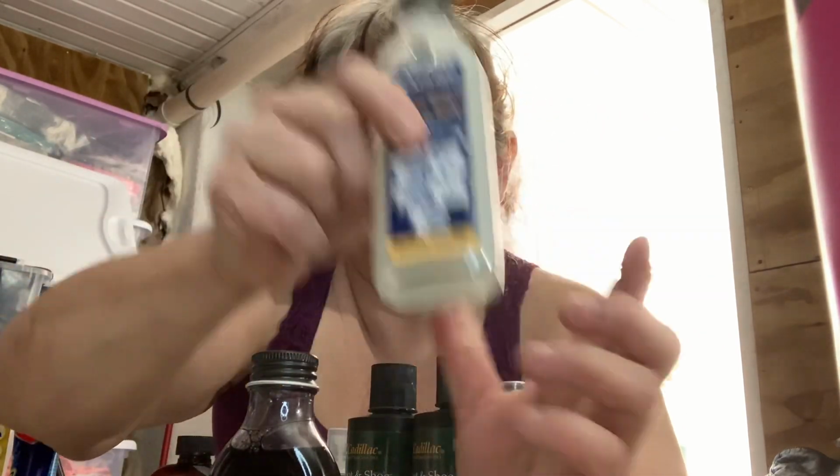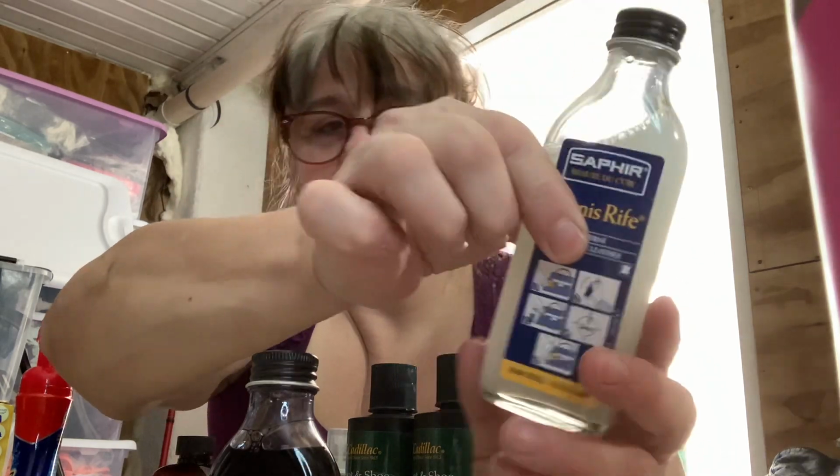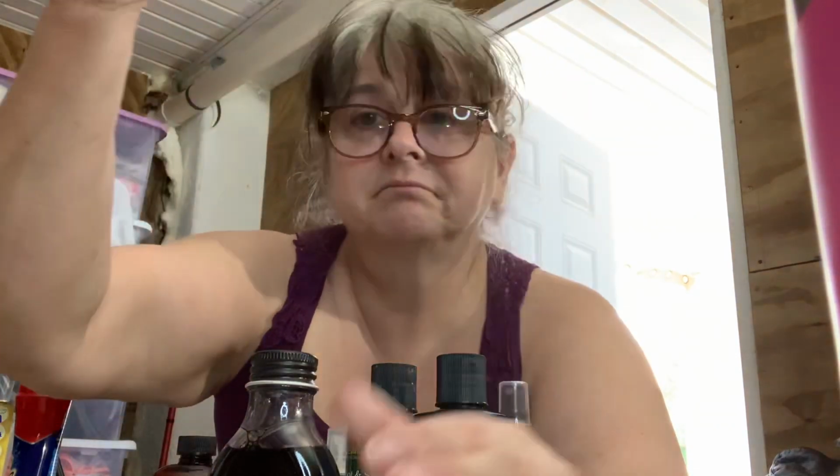After it dries, basically, then you'll buff it out. So it even has very easy to follow directions. Wipe off the excess dirt, shake your stuff, apply it, wait, and buff. Can't get easier than that.